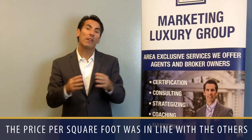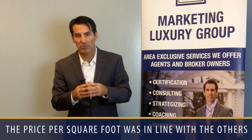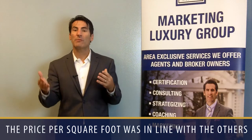So in this case, the price per square foot was in line with the others once we listed the actual square footage. Sometimes the square footage comes in less than the seller thinks, maybe even less than I think. In that case, you have a property that's priced more reasonably. So that's example number two.